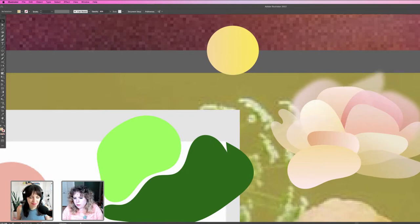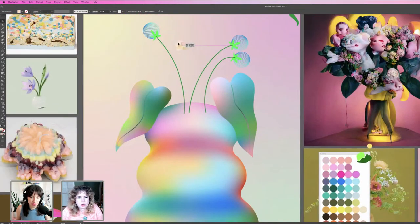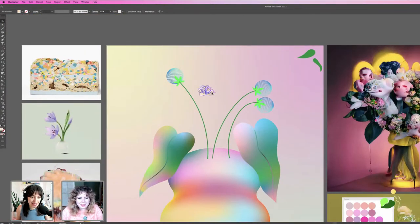Okay, so I think that for now, we should probably not get bogged down with how many more petals I want to add to this, which is like 100. So I'm going to just put it into a little group to simplify. And then we're going to just drag it over. It's teeny. It's real small. So we're going to definitely go a bit bigger.